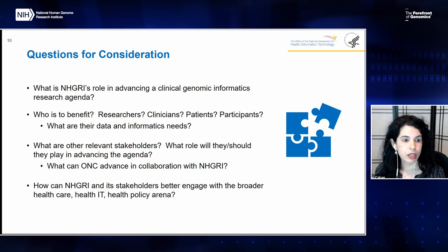Is it clinical care? And then as we're thinking of informatics for who and for what purpose, right? Who is to benefit? Is it the researchers, the clinicians, patients, participants? And what are the specific data and informatics needs? I think we have a unique opportunity to try to think through what those needs are and build systems that support those, instead of developing systems and trying to make sure that they fit a need that we have conceived.